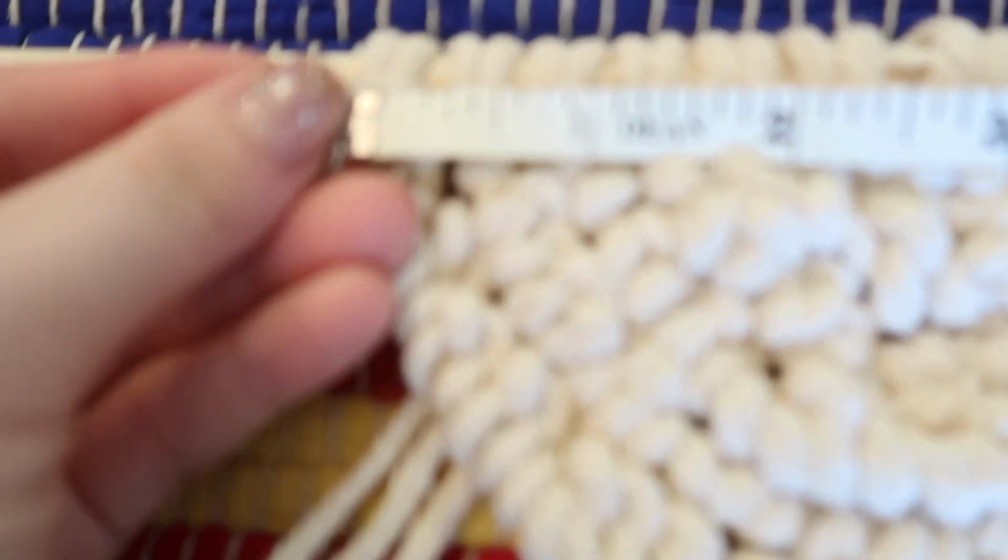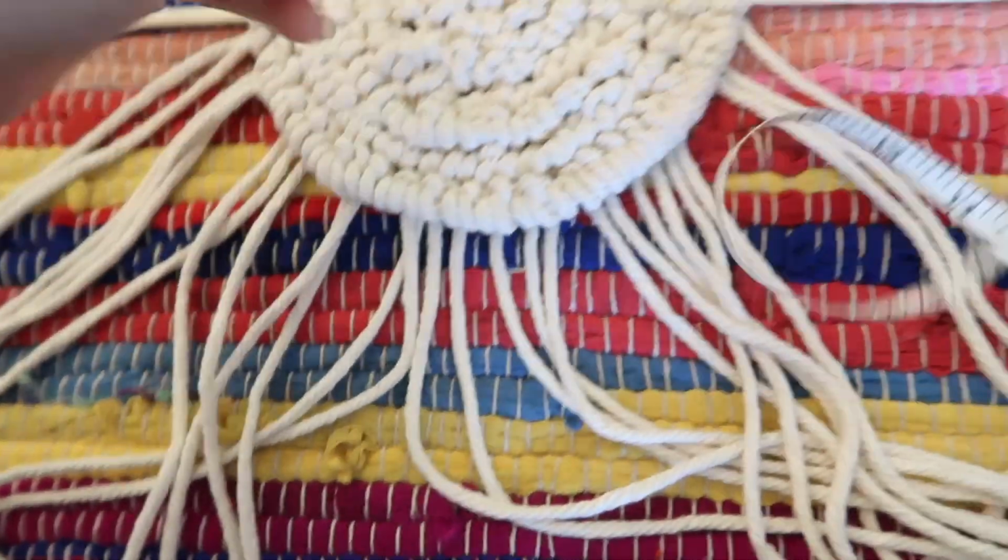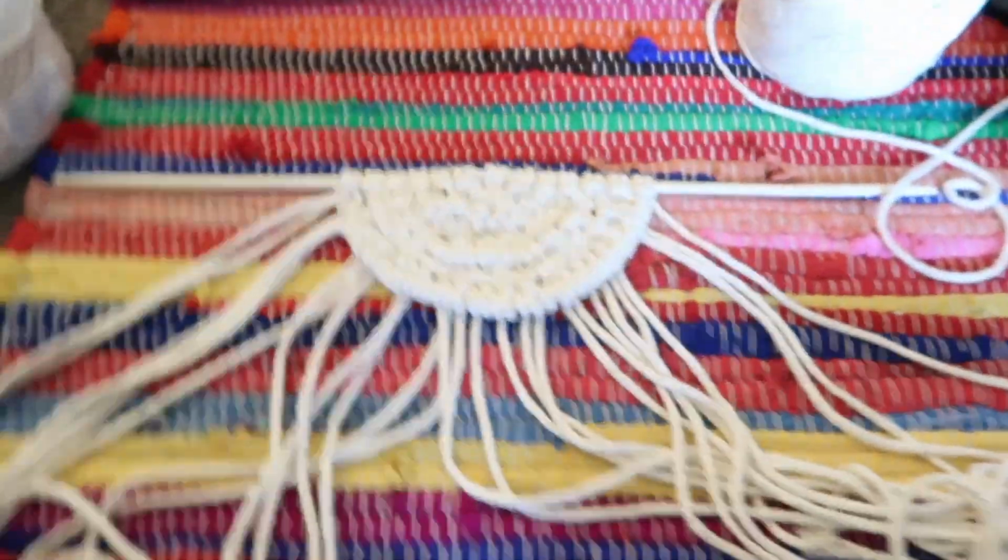And I'm gonna show you guys how to do the knots that I used in this project because I had a little bit of trouble understanding how they were done. So I'm just gonna show you guys how I figured out how to do them.